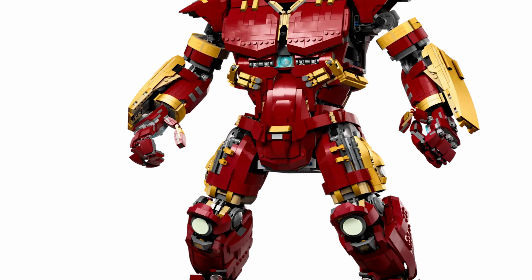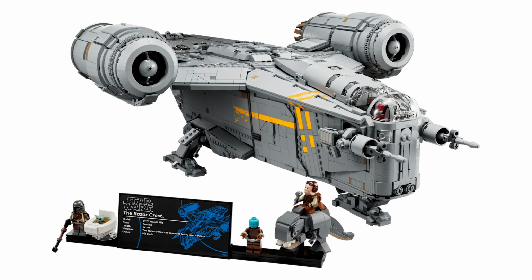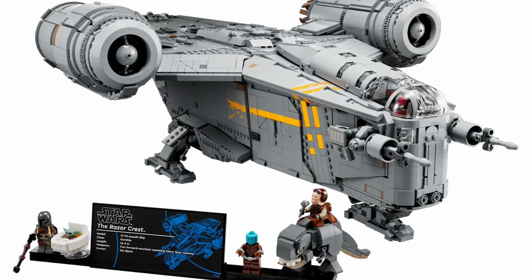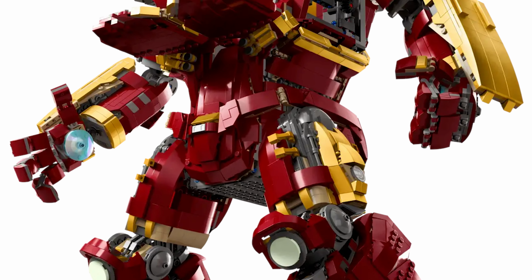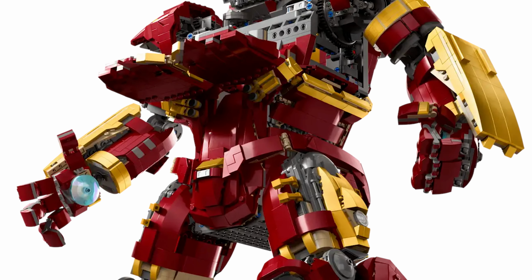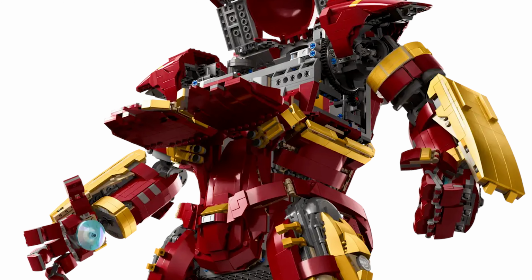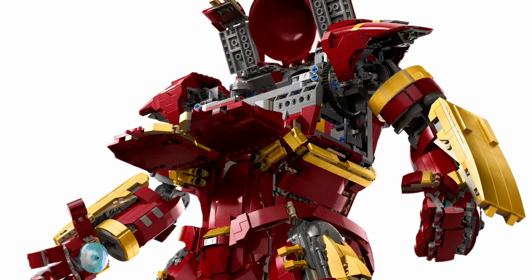I remember last year the UCS Razor Crest, a set that's not even set to retire for another year or two, went on sale for, I want to say, 40% off. So with a set like the Hulkbuster that hasn't been selling well, they might just say, you know what, let's have a fire sale on it, put it up for 50 or 60% off, and let's try and clear as much inventory of it as possible.